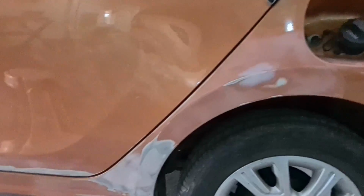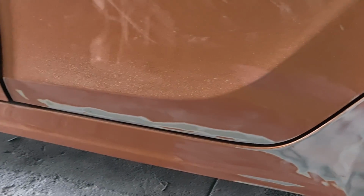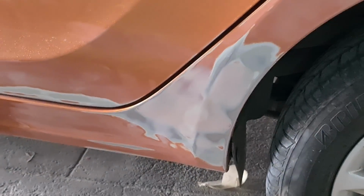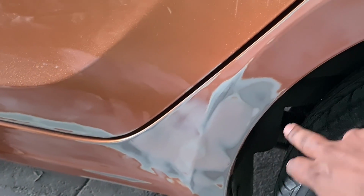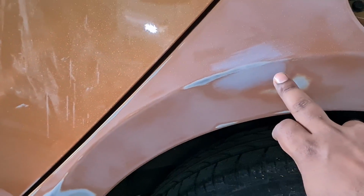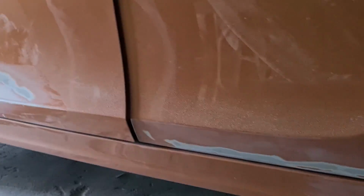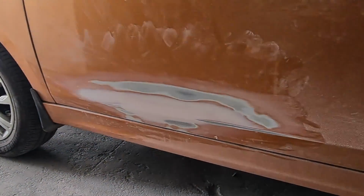The owner of the company is quite friendly. They are focused on customer service, so you would really love their services. And the rates are quite nominal as well. If you see, the entire car has been sanded down. Now the metal is quite visible, on which they would paint a primer. I was not there to record the video of getting the primer painted because I had gone out for lunch. But yeah, after this, they'll paint the primer.